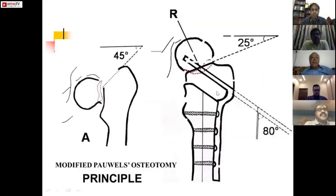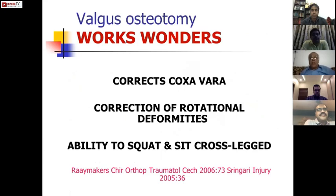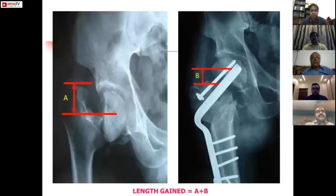So here you find this is 45 degrees. We have converted it into 25 degrees, and this becomes at right angle to the resultant body weight forces, and coxa vara is corrected, and it is conducive for healing. So this corrects coxa vara, this corrects rotational deformities, and a very common movement for all we people, Asians and Indians and third world countries, the patient may be able to squat and sit cross-legged. That is the requirement of we people in cases of hip disorders.